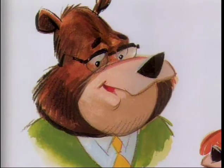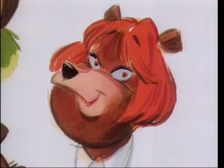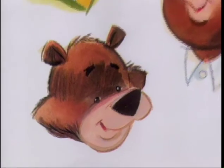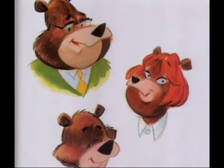Once upon a time, nestled deep in an enchanted forest, there lived a book-loving bear family. Papa Bear was a public librarian. Mama Bear was a school librarian, and their son Baby Bear was a librarian in training at the Grizzly Preschool. Look at these three bears. They're kind of cute, and they look pretty happy.